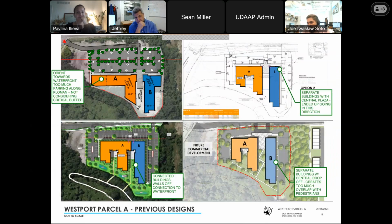So this is an evolution of what we've looked at. In the top left was our first pass where we really pushed the buildings as close to the waterfront as possible, so the water's to the south here, and put most of the parking towards the north.